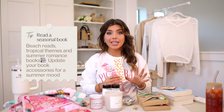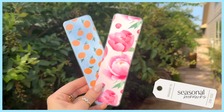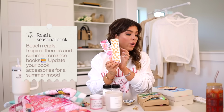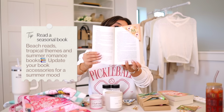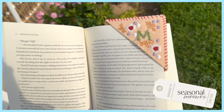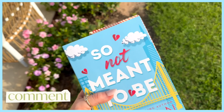And my next couple of items definitely fall within the summer beach read category, whether you want to pick up some new seasonal bookmarks like the fruity and floral one I have here, or these corner initial bookmarks, which I think just look like warm weather and would make an excellent gift. My friend did tell me about the Megan Quinn book series, so that is what I have here. I've gone in pretty deep. I haven't read them yet, but I would love to know what you guys are reading this summer.